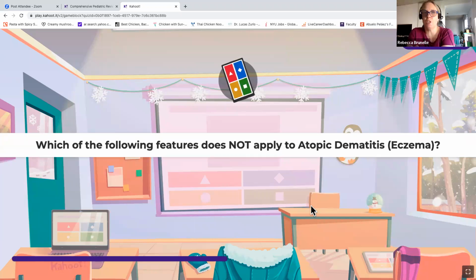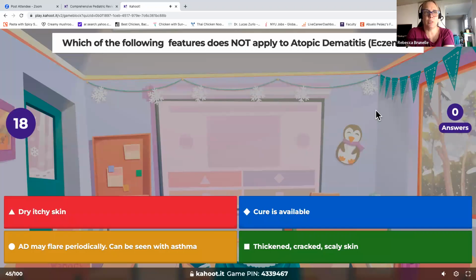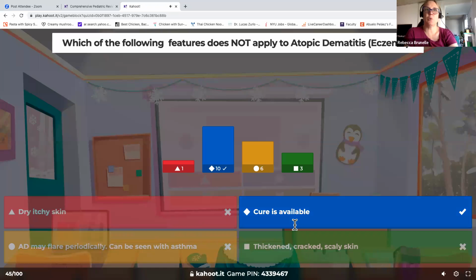Which of the following features does not apply to atopic dermatitis, otherwise known as eczema? Dry, itchy skin, AD may flare up periodically, can be seen with asthma, cure is available, or it causes thickened, cracked, scaly skin. Yeah, so there is no cure available. So that's the one that does not apply.